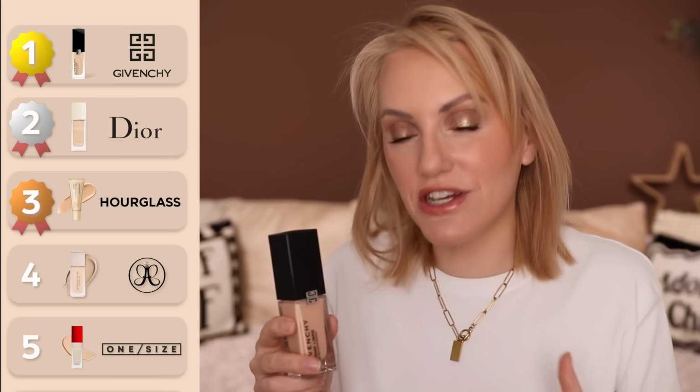So second position. Top spot goes to the Givenchy Prisme Libre Glow Serum Foundation. I think this wore so beautifully on my skin, and it wasn't a glow foundation, which I was pleasantly surprised about. This was more a radiant matte, and it wore like a matte foundation, so it was extremely long wearing. I don't think that this was transfer resistant. This did lift on things, so if you're wanting an extreme transfer resistant and waterproof formula, I don't think you're going to get it from this, but I thought it was really flattering on my skin, which is what is really important to me. I didn't think it looked massively like foundation. It looked really natural on me, and it was a winner. I really like it.